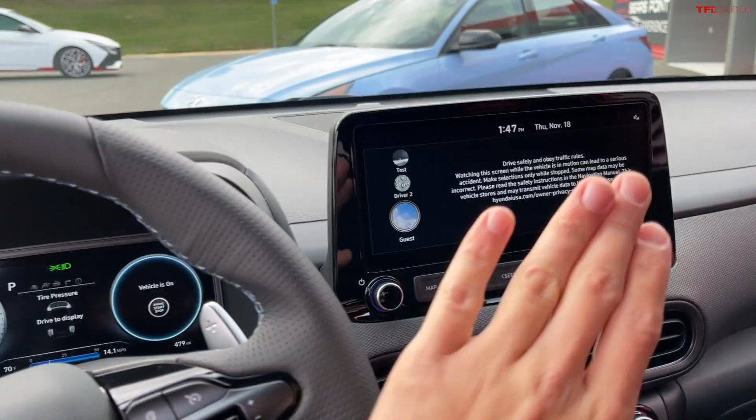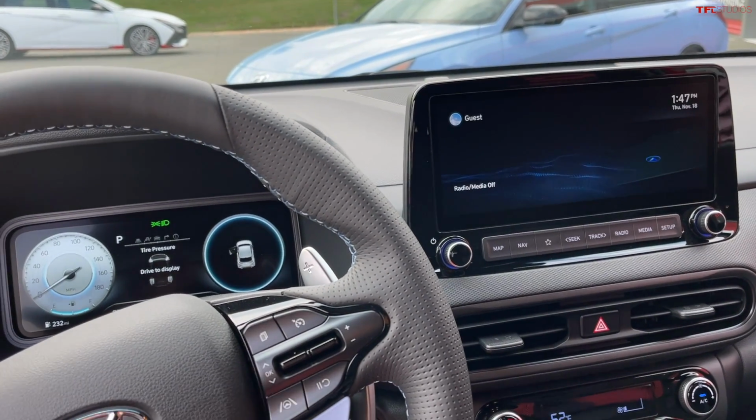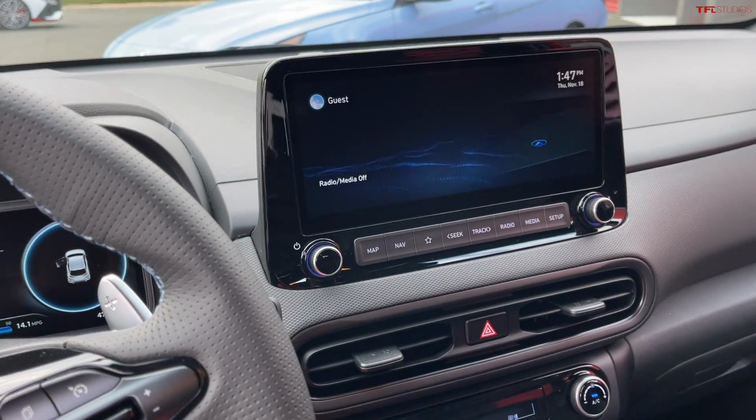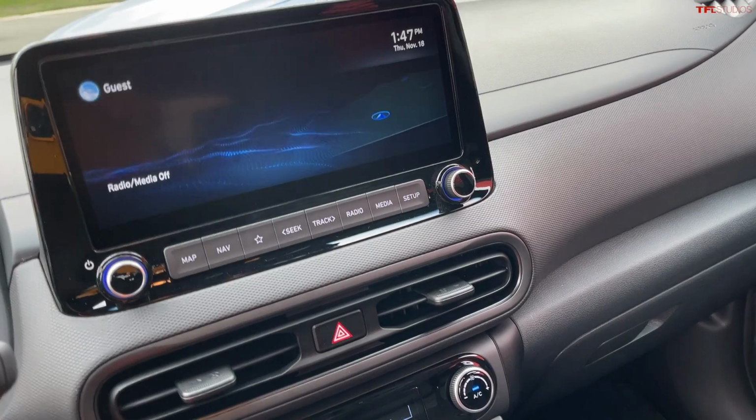So it doesn't have that shared platform for the screens, which is actually fine by me because there's some dead space in between the screens on the Elantra that isn't my favorite thing to look at. So having these screens be separate, not such a bad thing.